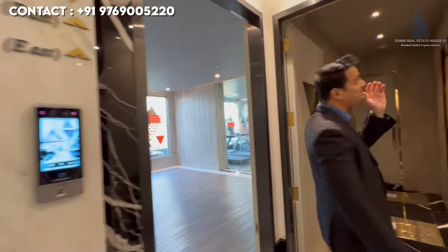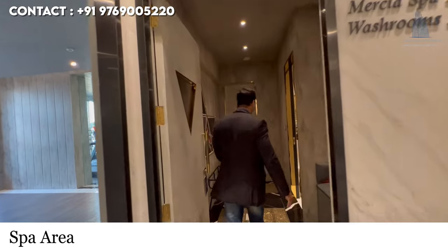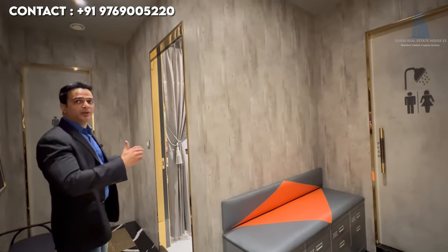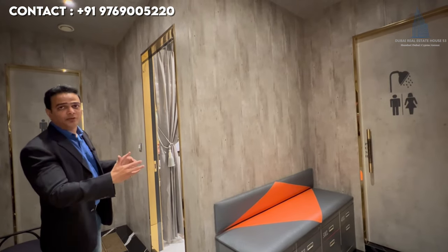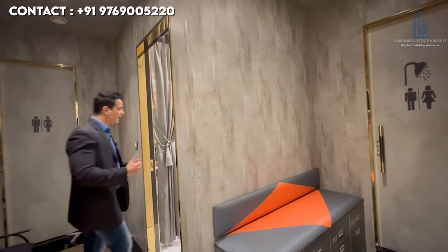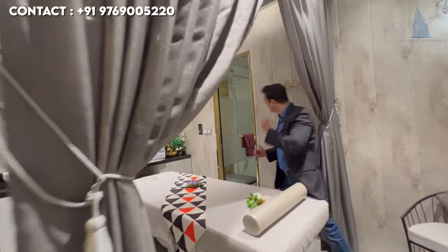Let's first enter the ladies zone, or the most warm zone for them. So yes, we do have a spa facility as well. So ladies, please join us and let's have some fun. So there are two washroom sections and a steam section here. One is the common, one is there as well. So you have two joints here in terms of your steam or your shower areas. And this is your sauna area or your spa area.